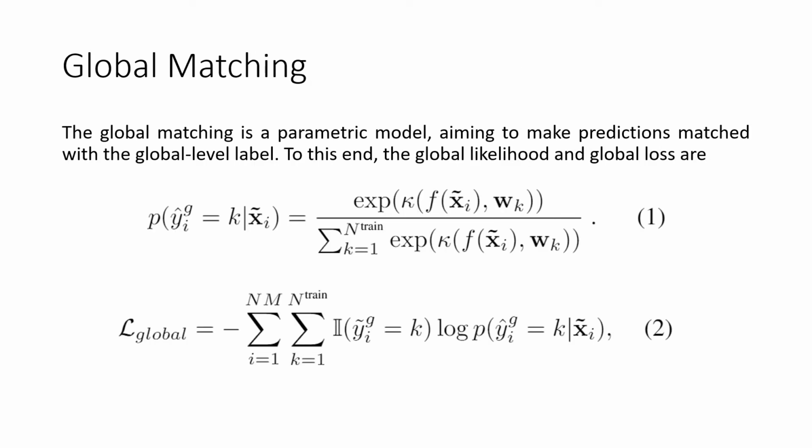Global matching is a parametric model aimed to make predictions matched at a global level. To this end, the global likelihood and the global loss are given in equation 1 and equation 2. Let's first review equation 1. It's a softmax function, and it calculates the similarity between the feature of X and the global prototype, that is W. And we can calculate the probability that X is classified into Y.